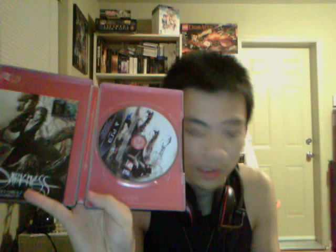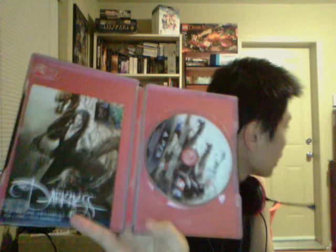And then it comes with a poster. I'll show you that poster too. So inside, there's no inside art. It's just plain blood red. So yeah. Where's my other Steelbooks here? So yeah. It's just plain red. And then the poster, I'll show you.